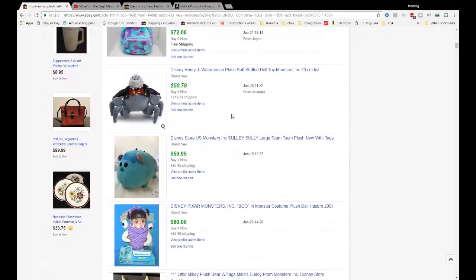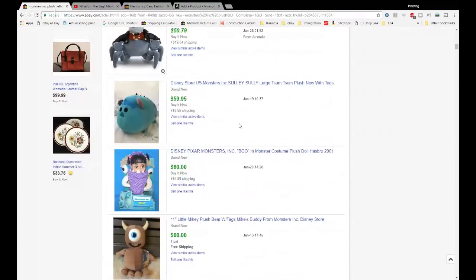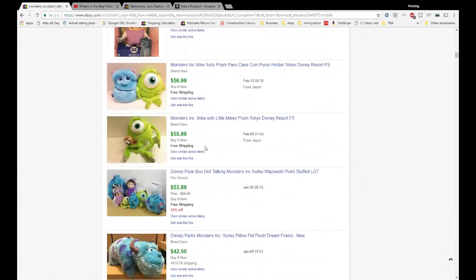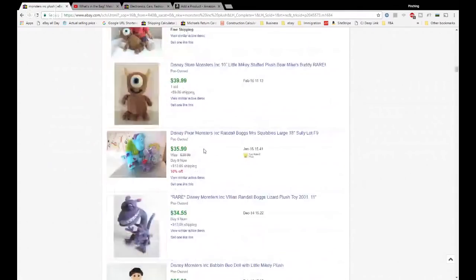I turned my volume off of my phone. There's a large Tsum Tsum, another little Mikey. So I guess definitely keep an eye out for little Mikey here. Here's one used. That's going to be the Boo doll. And she's the actual Boo doll. She's not a plush. Yeah, so I'll have to keep an eye out for this guy. This wouldn't be hard to spot. Like, just a giant eyeball.